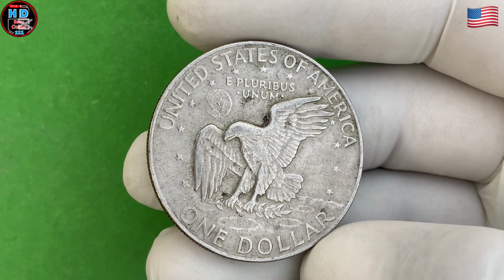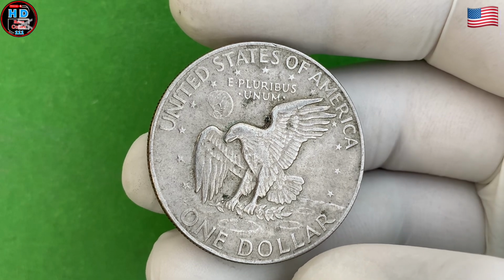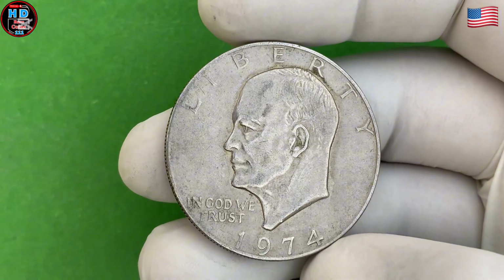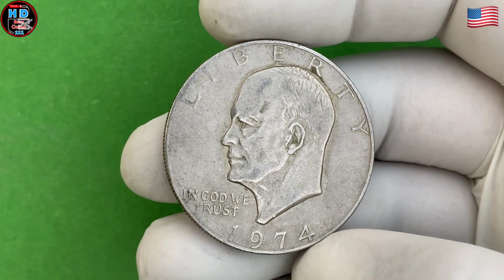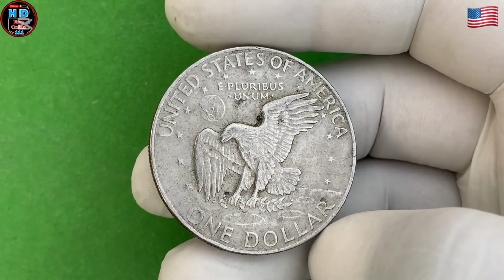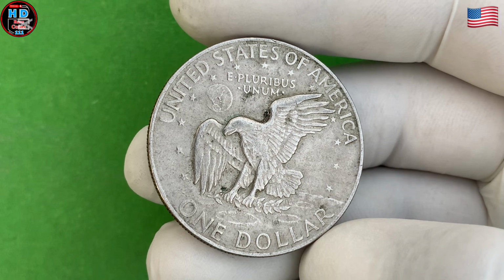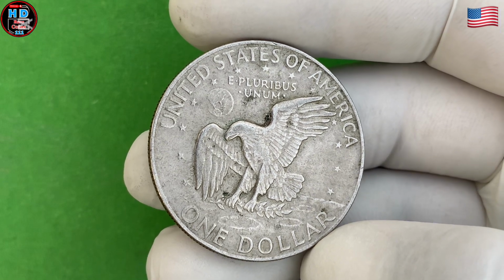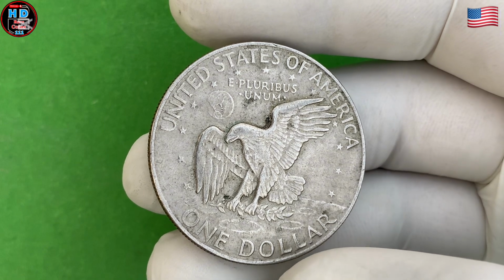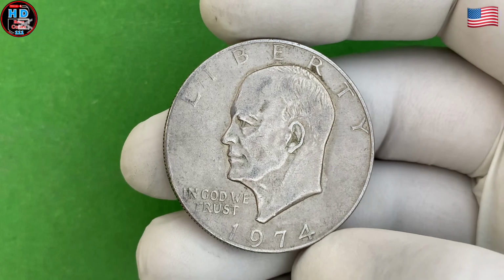This is where grading comes in. Professional grading services like PCGS and NGC evaluate coins on a scale from 1 to 70. A grade of MS65 is considered gem uncirculated. MS66? That's extremely rare. MS67 or higher? That's entering legendary territory. For 1974 Eisenhower dollars, finding one in MS67 is an extraordinary feat. Very few exist, and even fewer come up for auction.